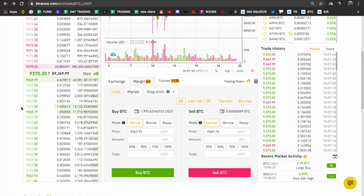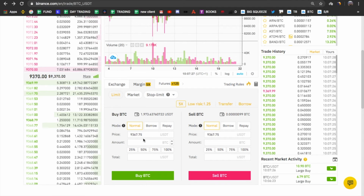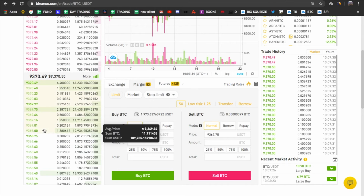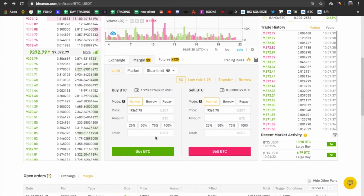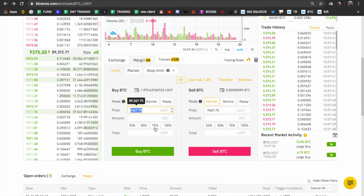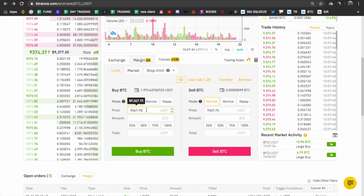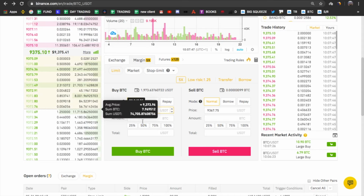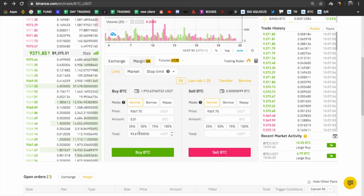A limit order is a little bit different. A limit order is when you want to buy or sell at a different price than the market price right now. So if you want to buy at a lower price than the market price right now, you are going to use a limit order, and here you are going to set your price. Let's set it here, even lower than the market price right now. Okay, so you are going to set the amount. You will see here the total amount in USD that you have to pay.